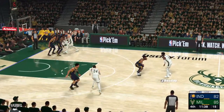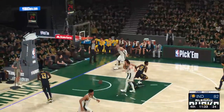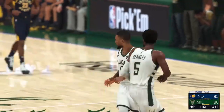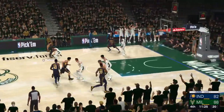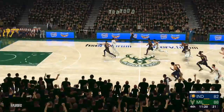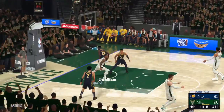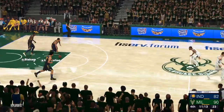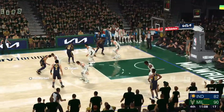And here's Beasley. Lillard outside. Oh, Lillard laces in a three. And they keep attacking from the three-point range here in the second half. Pass to Siakam. And stolen by Antetokounmpo. Here's Lillard. Good. And Antetokounmpo gets the assist. Antetokounmpo's got three assists tonight. Halliburton, pass to Siakam.